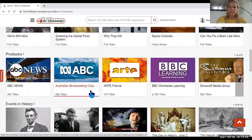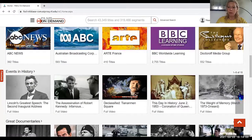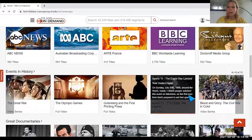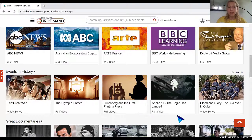So it's easy to just peruse some of these categories. You can see that if you click on this arrow over here, they'll keep going. I send out an email. It's updated once a month. So when we get an update about the most recently added titles, I'll send that in a group email to all of my College of Liberal Arts.